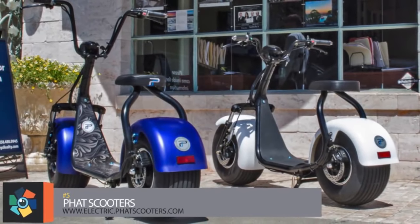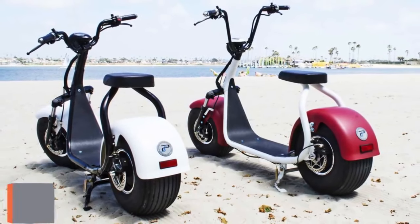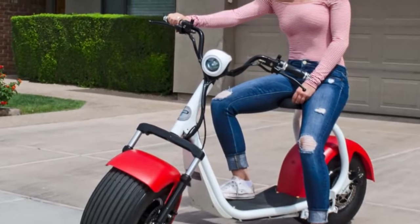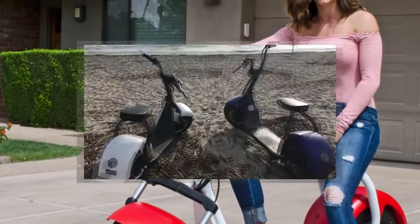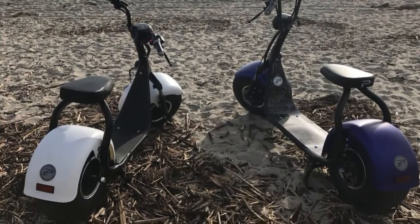Number 5, Phat Scooters. The Phat Scooter is very similar to the Scruiser from 2013, but it is not the same. This scooter uses a twist grip to kick in the hub motor as well as kicking your foot on the ground to get it up to speed, so the rider can either sit or stand when powering it.